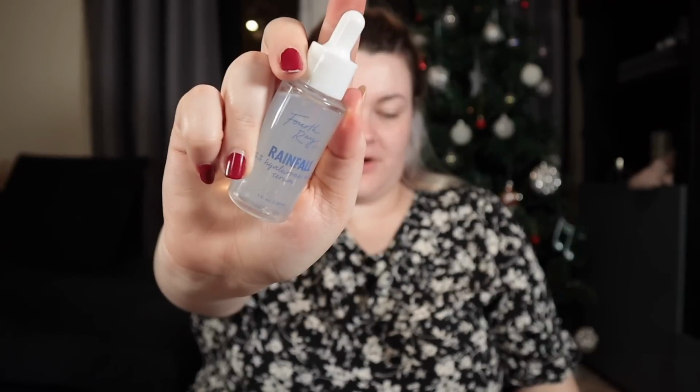So it's been about 2 minutes and it has sunk into the skin a bit more. I can still feel it on the skin, but it's just left the most beautiful glow. It almost looks like I've got highlighter on. So next we're going to go in with the RAINFALL 2% Hyaluronic Acid Serum.